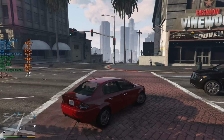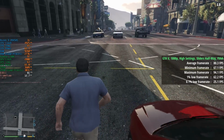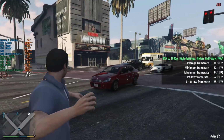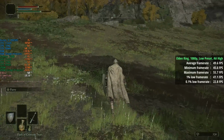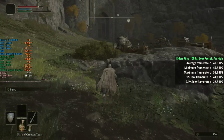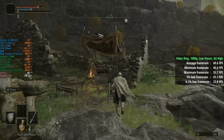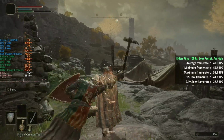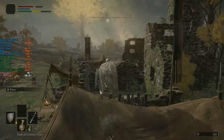Grand Theft Auto 5 performed nicely with the high settings, sliders halfway and FXAA with 80 FPS, 1% low of 62 and a 0.1% low of 25. Our penultimate result is Elden Ring with the low preset and AA set to high. 50 FPS was more than playable with this preset, and the 1% low of 41 followed by the 0.1% low of 23 meant that things weren't too inconsistent. It was certainly a decent enough experience.